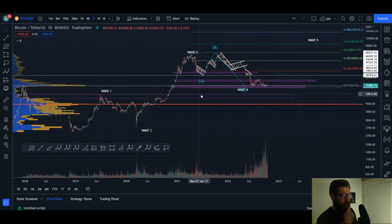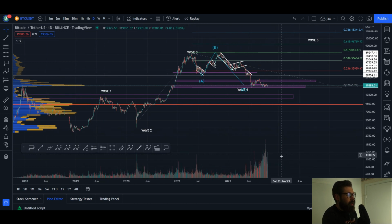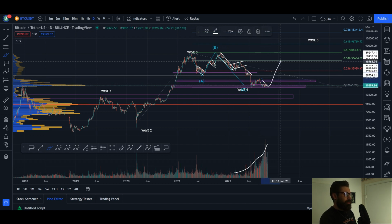Now I wanted to show you guys this chart here. The first thing I want to show you guys is look at this incredible amount of volume, like nothing we've ever seen before with Bitcoin. And that can definitely suggest a breakout back to the upside. When you have a large upward curve in volume, that can definitely suggest you're on the verge of a massive breakout to the upside when you see such an incredible amount of volume coming into the market.